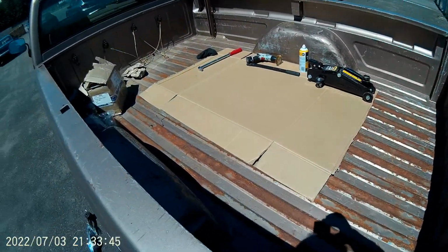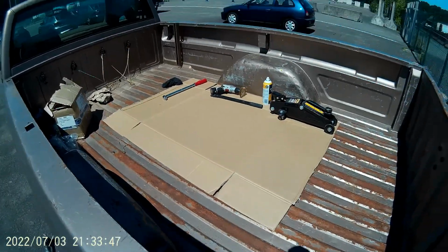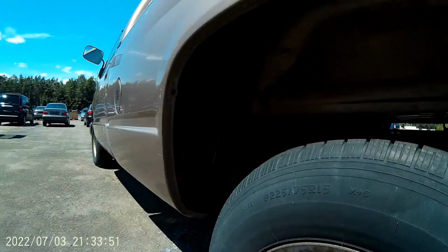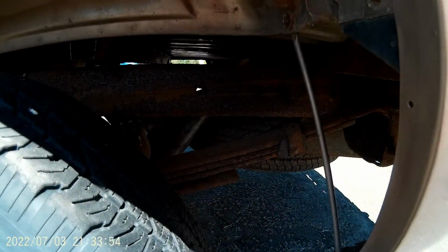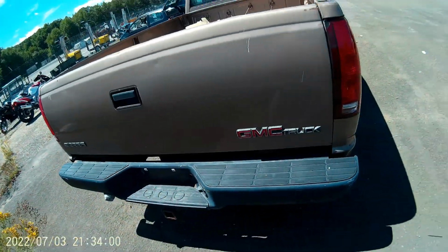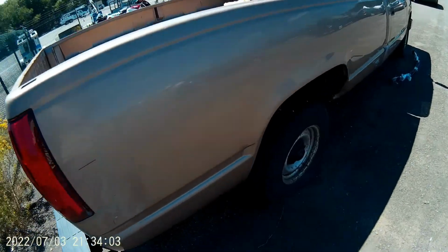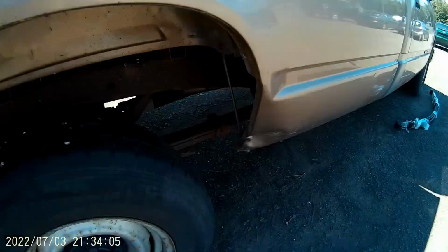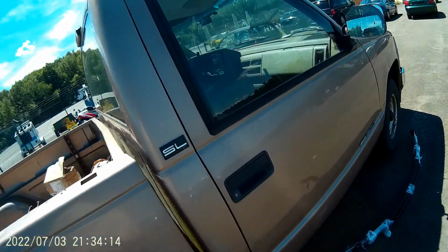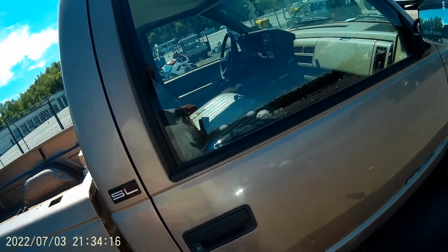It's not in the world's worst condition, which is one of the reasons I got it. But you know, there's some corrosion, a little bit. You can see it down in there. But it's got a tailgate. Had to replace this, that was broken. A dent there. There's some rust. Some rust. More than a little bit.